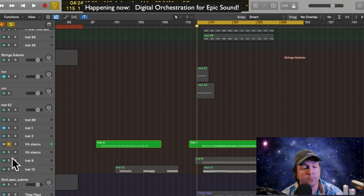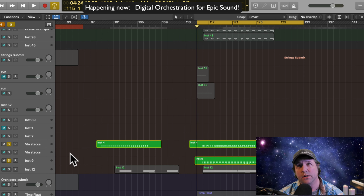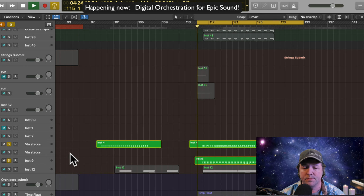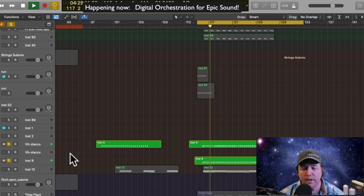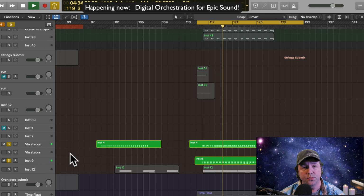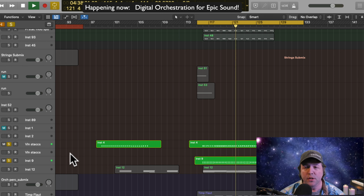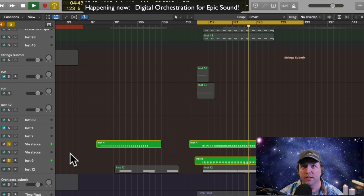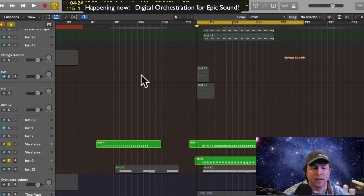Now I'm going to bring the other strings back in. Listen to the interplay of the two, and I'm going to switch back counting this differently so that you can start to get the feel of the polyrhythm. Ready? 1, 2, 3. 1, 2, 3, 4. 1, 2, 3. That's genuine polyrhythm there.